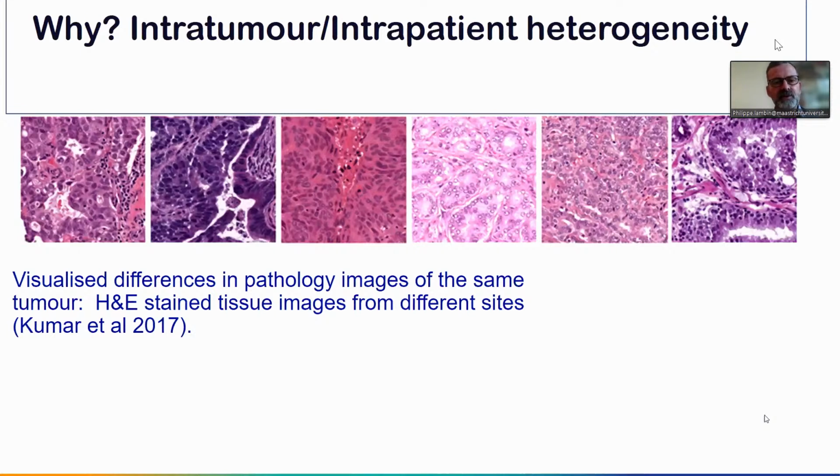And indeed, when we look at intratumor heterogeneity, if you look at different slices of the same tumor, you could see, for example, a different slice of H&E stained tissue from the same tumor. You see this massive heterogeneity. So you can understand intuitively that a biopsy taken randomly in very heterogeneous tumors will not necessarily be representative of the whole tumor.